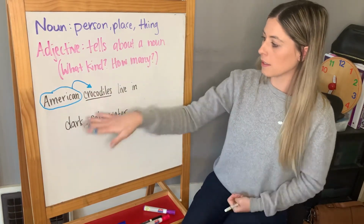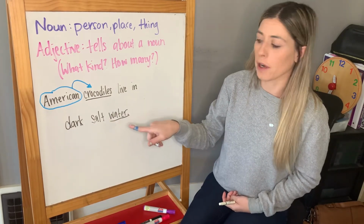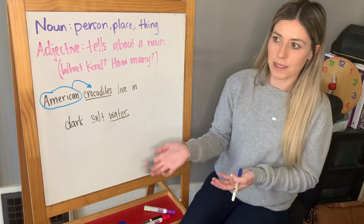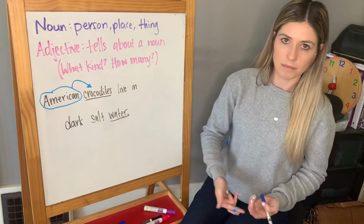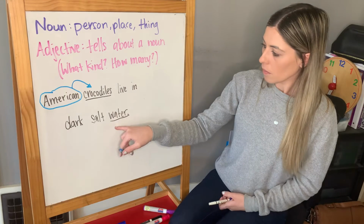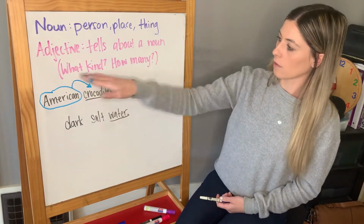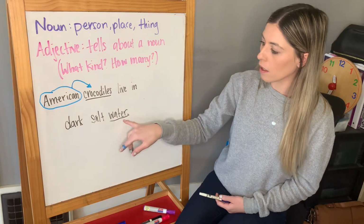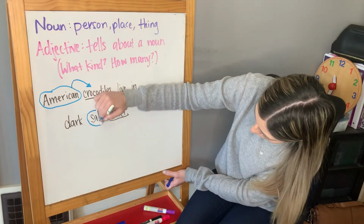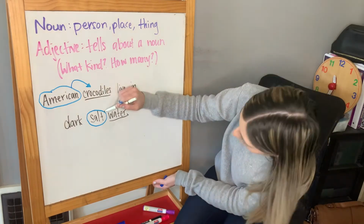Then we're going to keep reading in this sentence. Live in dark salt water. They underlined another noun for us. Water is another thing. It's a thing we see moving like a stream or a lake or an ocean. So, what kind of water? Okay, we're going to ask ourselves what kind or how many. What kind of water? Well, first we have salt water. Okay, so salt is an adjective and it describes what? It describes the water.